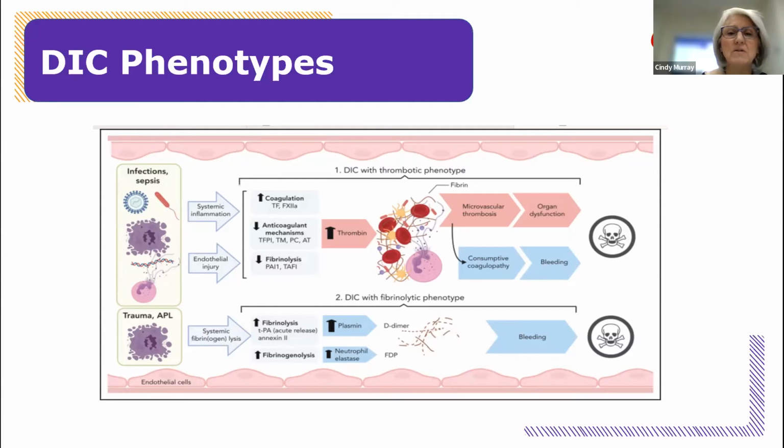So those patients, we would want to be looking out for those microvascular clotting complications like impaired organ perfusion. Patients with trauma and APL, on the other hand, present with more of a bleeding type of clinical picture. And I think when you see the case study that we're going to talk about, that'll become a little more apparent.